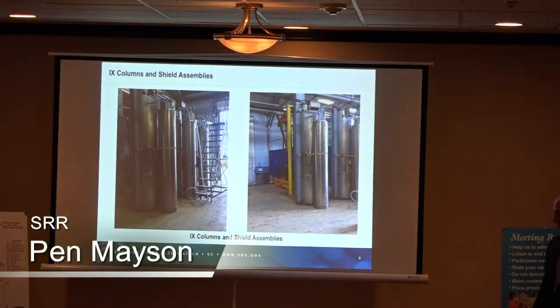Moving on, these are 3 pictures of the actual columns that are not being used for the test. This is an actual column right here, just in front of its shield assembly, which is right behind it. They're in a vertical position right now. You can see the lines coming off the top: the inlet, the outlet, a sluice line and a vent line. So there are 4 lines that actually come out the top of the column there. And these columns have actually been loaded with the actual CST, and they've been placed over to the side, waiting for the delivery.